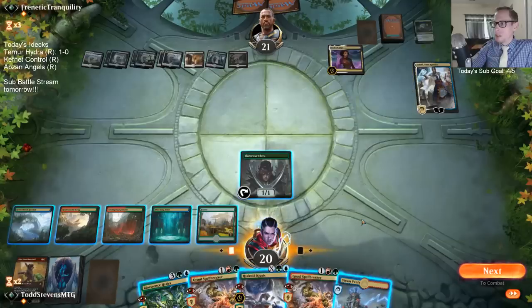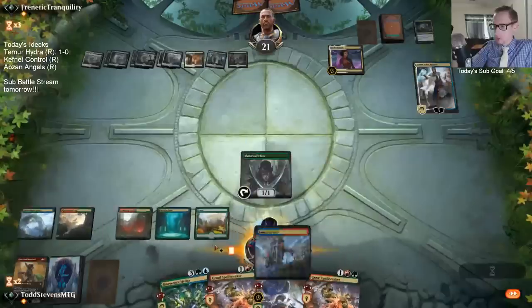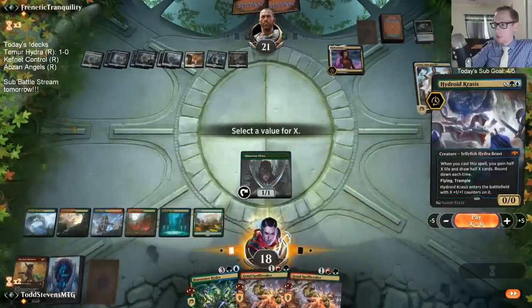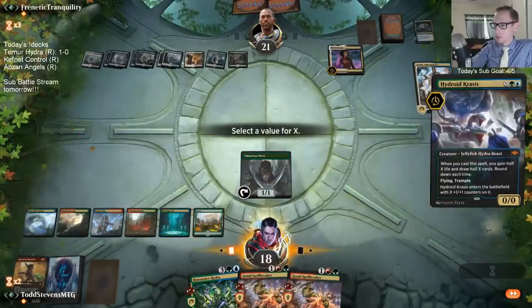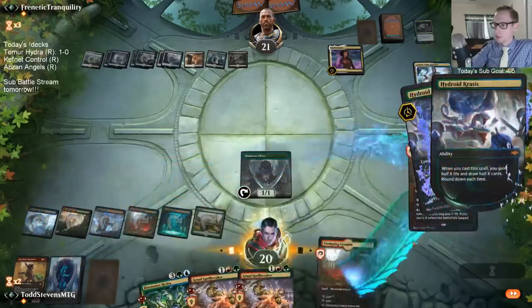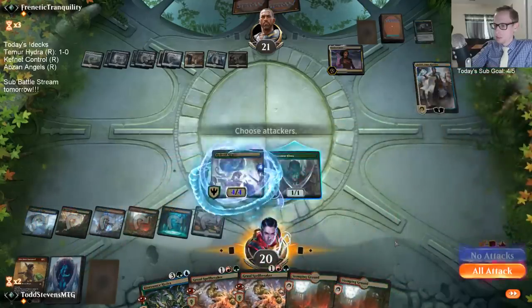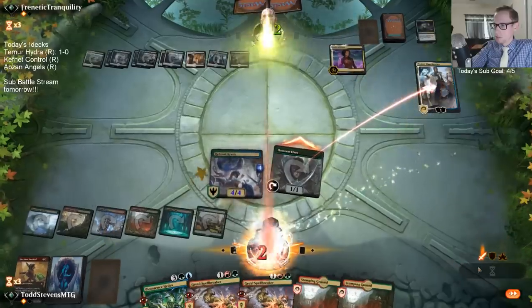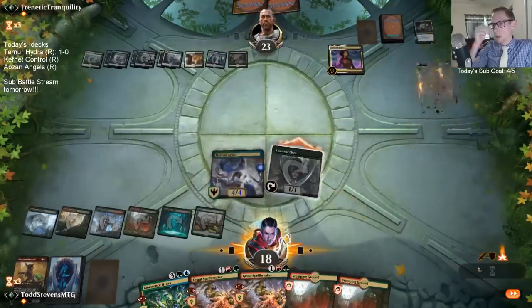All right. For all the Planeswalkers in our deck, that's the other thing we haven't really been drawing at all. They only have 2 cards left.